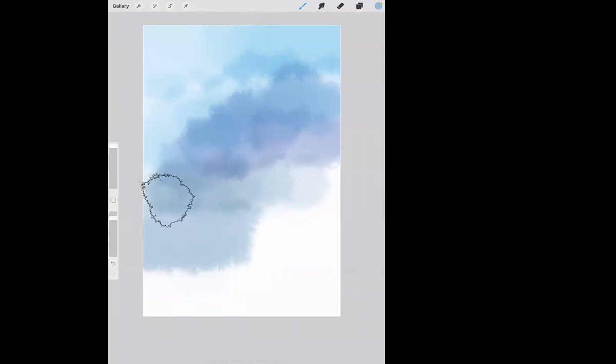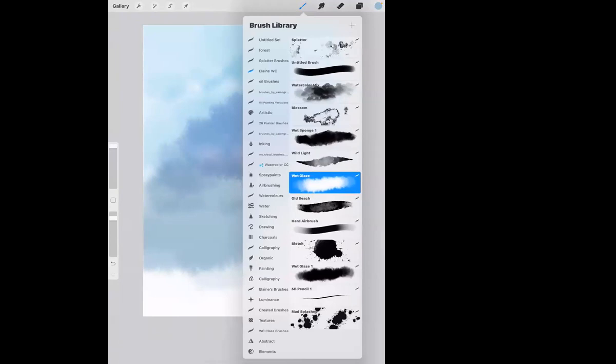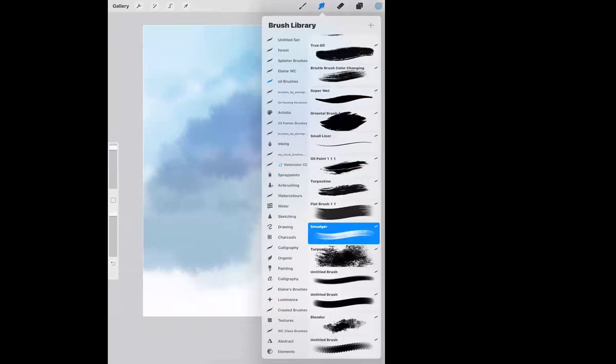Now, there's about 150 brushes that come with Procreate, and you can add to them, you can adjust them. A lot you can do with them, but you have all those brushes right at your fingertips. And they're also available as a smudge. I like to call it my blender. Smudge just, I don't know, has a negative connotation to it.